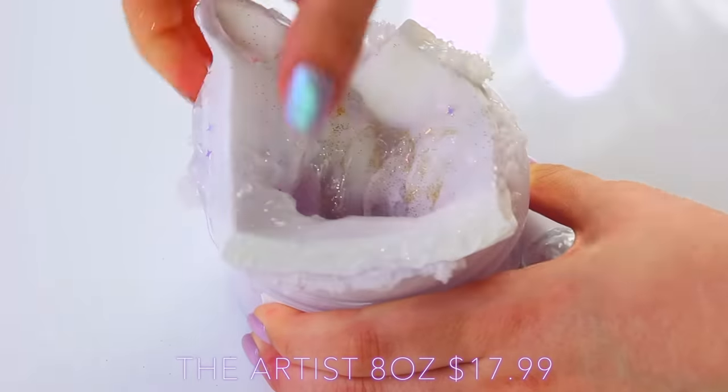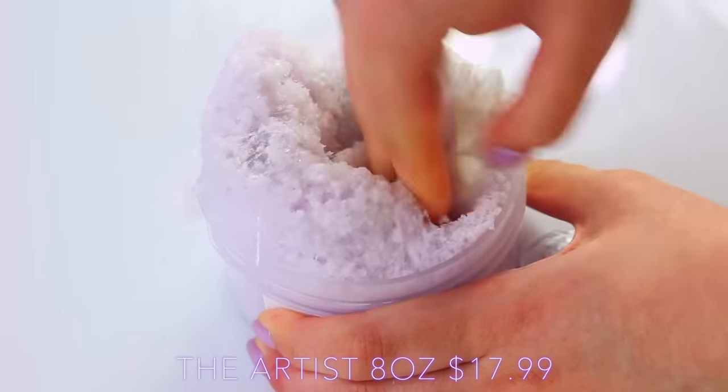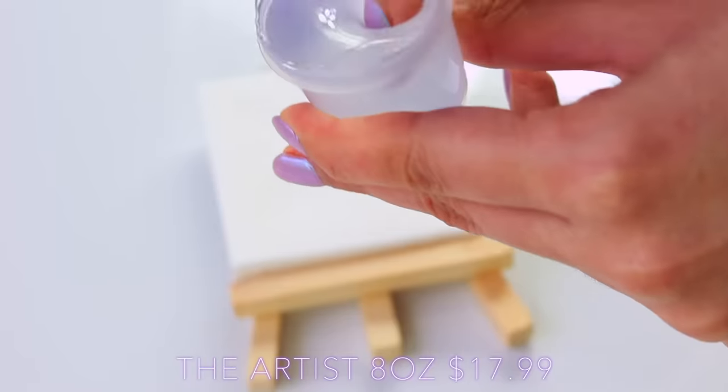And then when you mix the clay in, it just turns into a slightly clay texture. But honestly, it didn't change too much. This is scented like a cherry scent, and overall it was just such a fun slime.